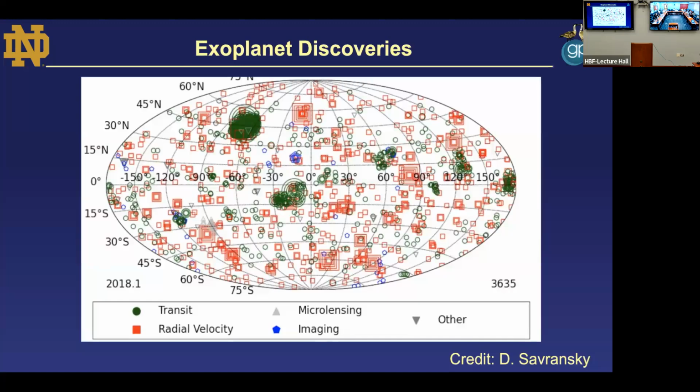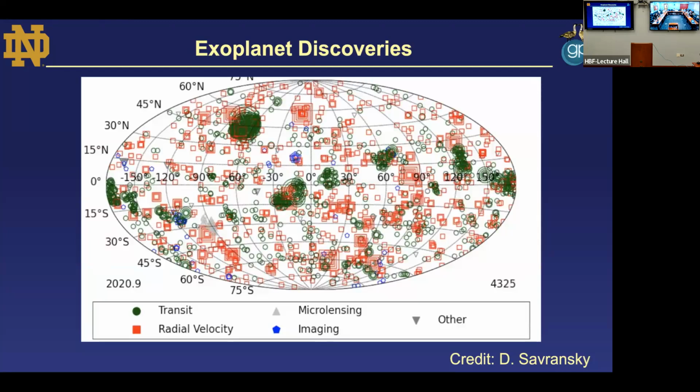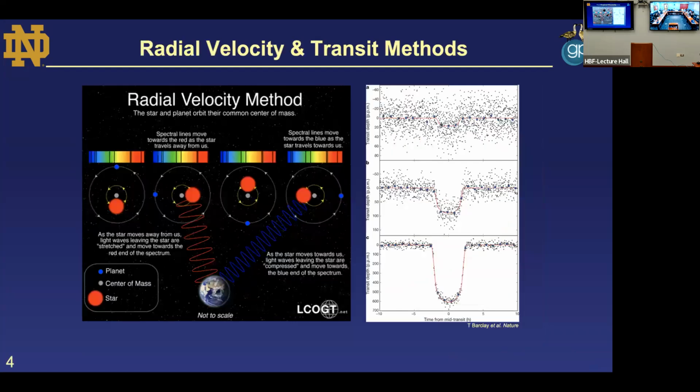And the majority of these numbers have been found via the transit method and the radial velocity method, some via the microlensing method, and then GPI's bread and butter, the imaging method. But you can see that there's a diversity of planets, and each of these tells us different pieces of information.